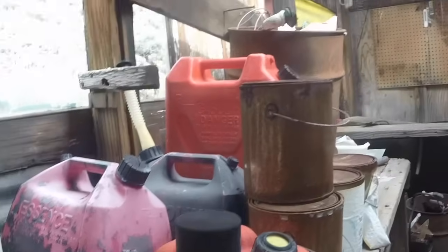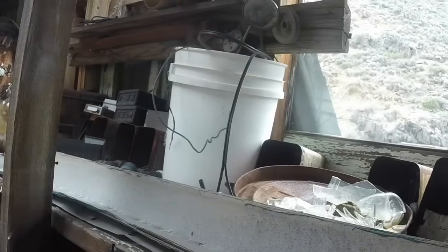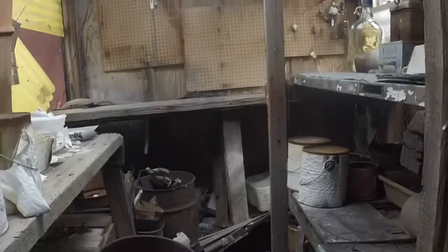Oh, here's your old gas cans. It's a nice little shed, man. It's got plenty of natural light, windows, skylight. I mean, the roof's actually blown off. Uh-oh, there's a Prince Albert in a can. You always see those Prince Albert cans out here, too. Oh, look, here's a real fancy little cupboard full of garbage, but the interior is in pretty good shape.